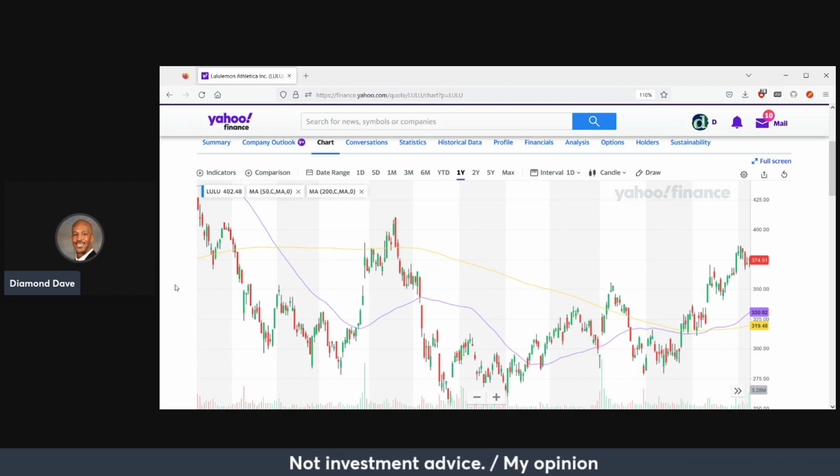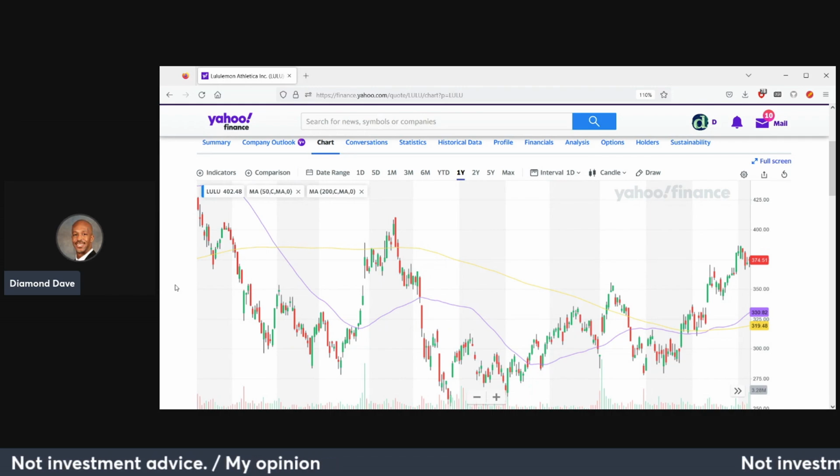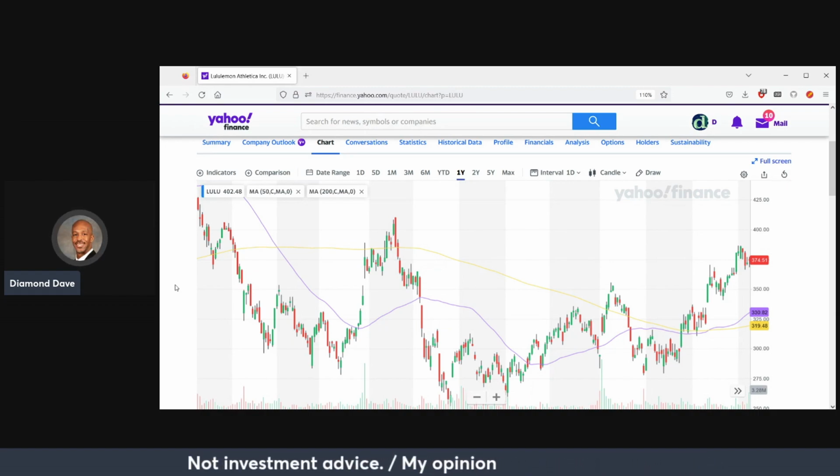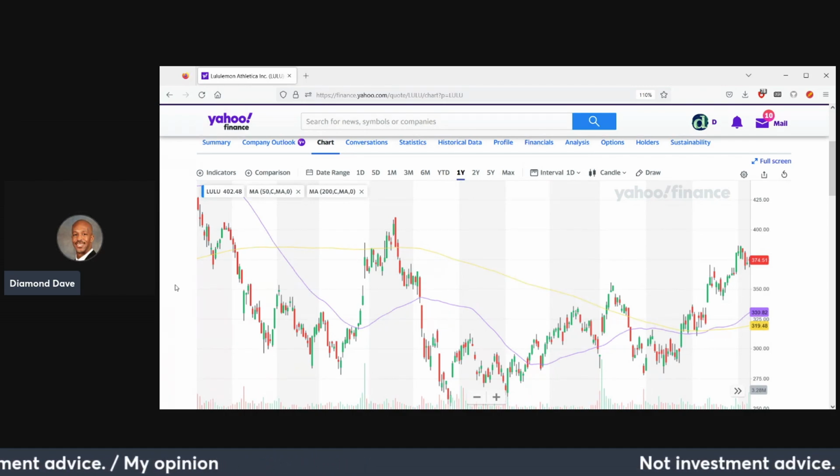They reported earnings on the 8th. Earnings were decent. However, what we showed is that they have almost an 89% increase in their inventory year to year, which means that even though the sales were there, they have too much inventory in relation to their sales, which could impact them over the future.